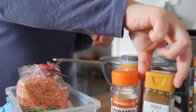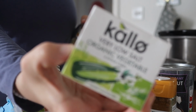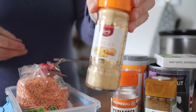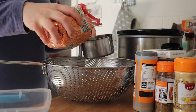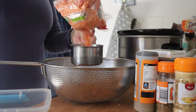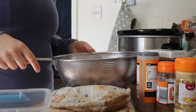So you want to grab some red split peas, and then you want to grab some garam masala, coriander, ginger, turmeric, low salt if you're making it for babies, low salt veggie stock. My baby loves this, by the way. It's not too spicy. It's really nice. You want a can of coconut milk, full fat, just to taste nicer, and a little bit of olive oil.